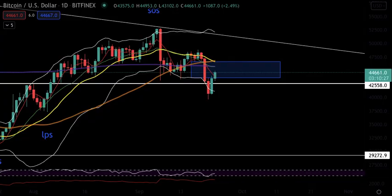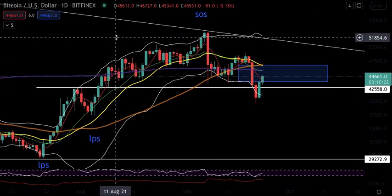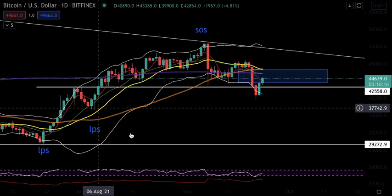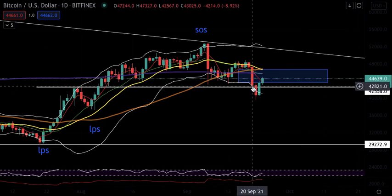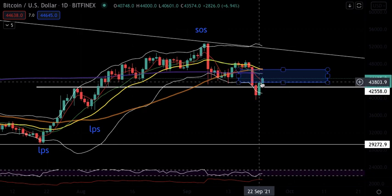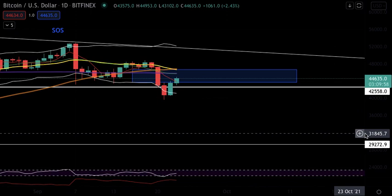Moving on to Bitcoin. Now, unlike Tesla, I am not bearish on Bitcoin. I'm very bullish on Bitcoin. So we had this white line right here. That was a previous high. 42.5K was a critical support level. We tested there. Next day we broke it down right there. And then the next day after that, it came right back up, giving us a false breakout. This was the false breakout. Today confirmed it.